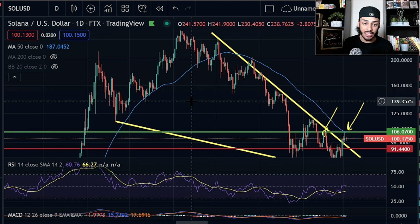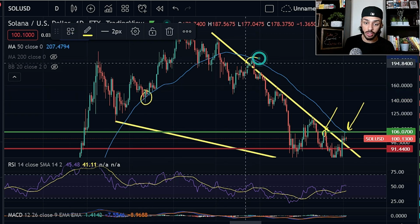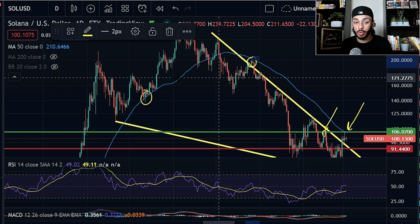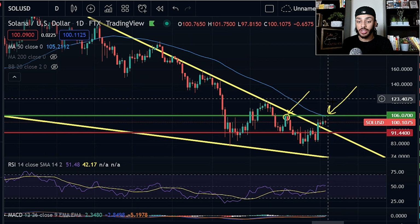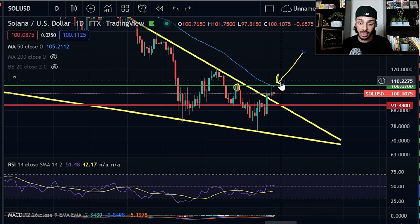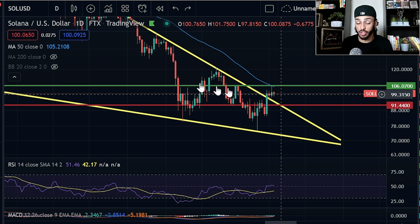What we know about Solana is that historically, it will use this 50-day moving average as either support when it's above it or resistance when it's below it. And it is very important that when we're above it, we stay above it, and when we're below it, that we get back above it, right? So it's no surprise that we are seeing a bit of resistance here, okay? But it is important that we are going to get back above it relatively soon, okay?